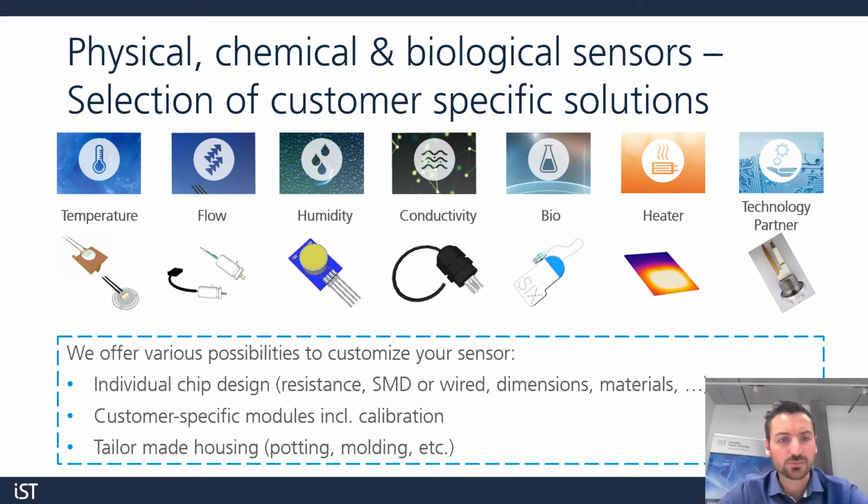What does that mean, technology partner? We offer you individual sensor designs, so we offer you different resistance values. You can order a sensor as an SMD device or wired, as you can see on the left here. Of course, the dimensions of the sensor are up to you, and the choice of materials as well. But of course, we will support you in these decisions. We also offer customer-specific modules. For example, for the humidity sensors, we offer modules with an integrated calibration. And as you can see, for example, with the flow sensors here, we also have tailor-made housings.